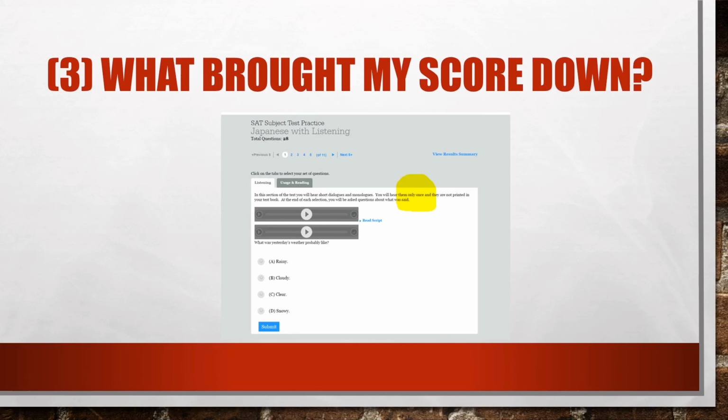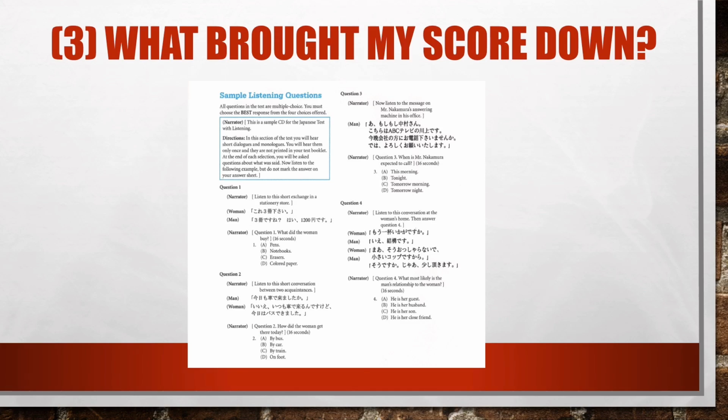Then you have to tackle the multiple choice, A or B or C or D. You have to write it down and blacken the circle in the test. That's what you have to do. This is again from the PDF provided by the College Board, and this is the sample listening question.